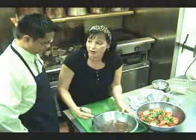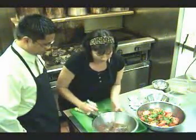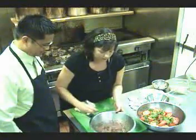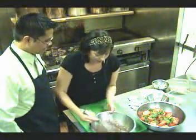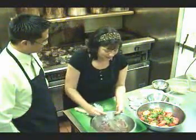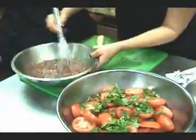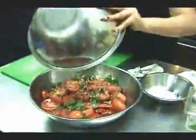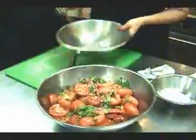You want to get your salt up off the bottom of the bowl, and make sure your oil is blended in with the vinegar. How long have you been making this? I have been making this for over 15 years. We're going to just pour it right over the top of the tomatoes. Isn't that pretty? That is very pretty.